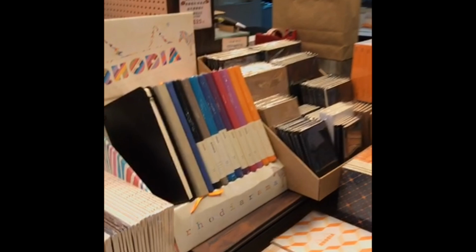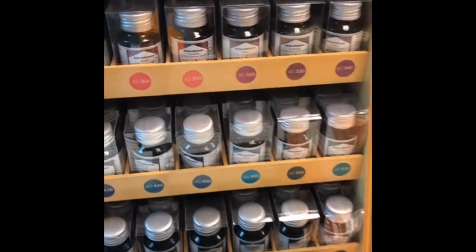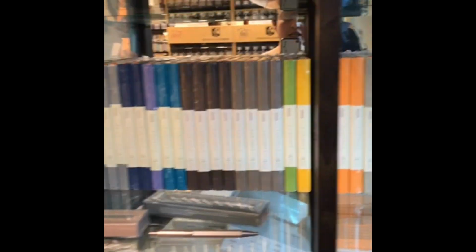And so afterwards, if I look here, there is Rhodia, there is all the Flying Spirit notebooks, which are done by Clairefontaine. They have like everything Rhodia, like really everything. All of the RNK inks. I'm doing a quick visit here. So here is also all of the Rhodia Gold Book notebooks.